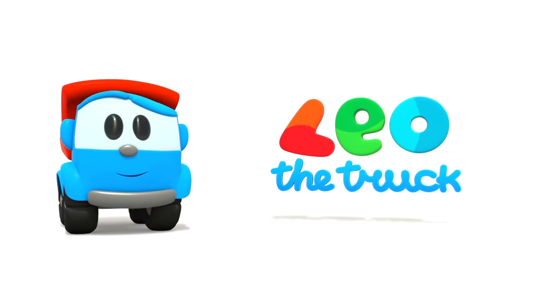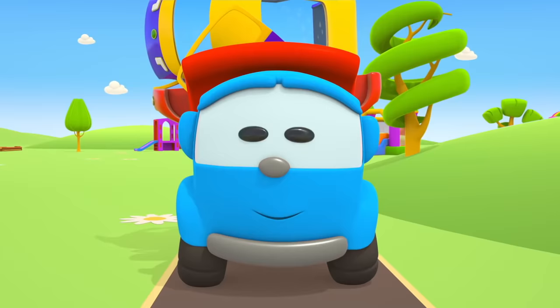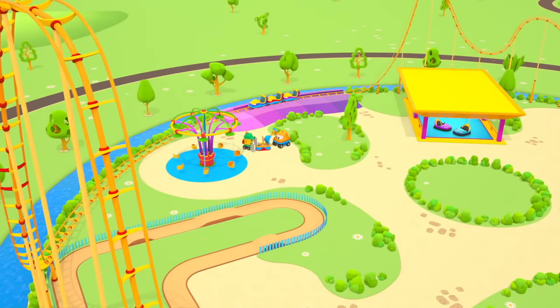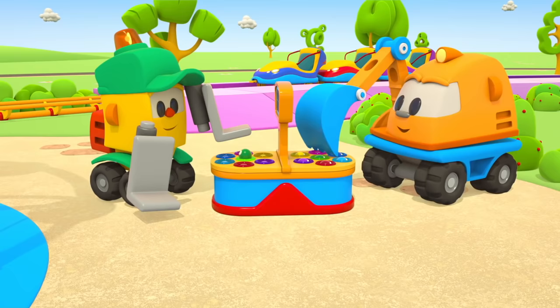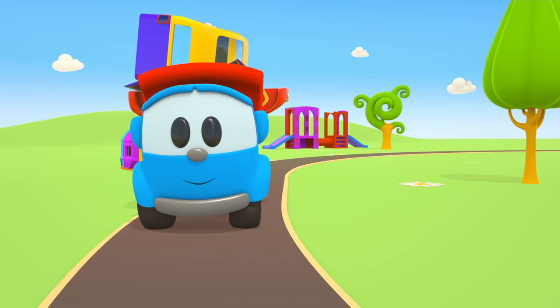Leo the truck is driving along the road. Hi, Leo. Are you bringing new parts? Wow, a full bed. Lifty and Scoop are playing at the amusement park. But Leo's not going to join them.